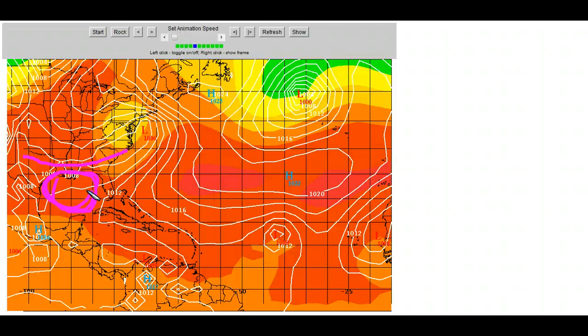So keep an eye on that for the early part of next week, as this will be stealing the headlines. But don't forget, homegrown mischief happens a lot during La Nina years. Something to keep an eye on.